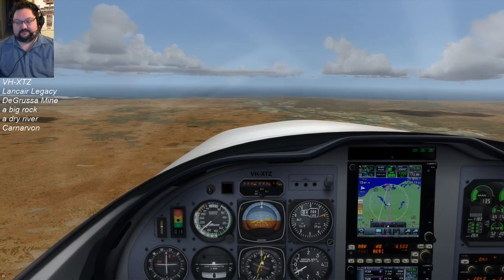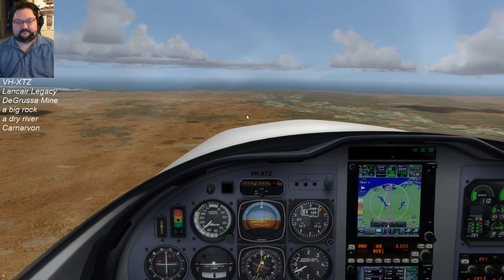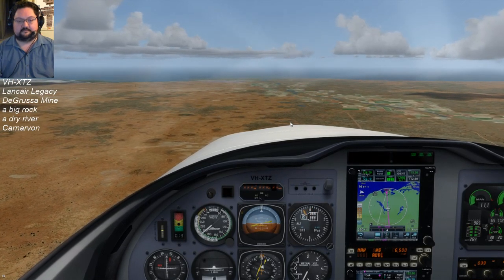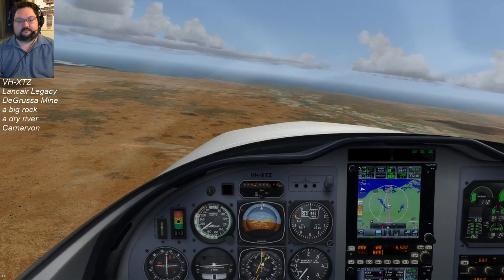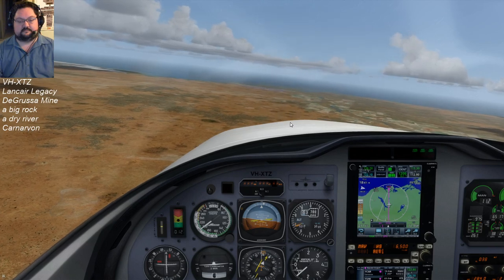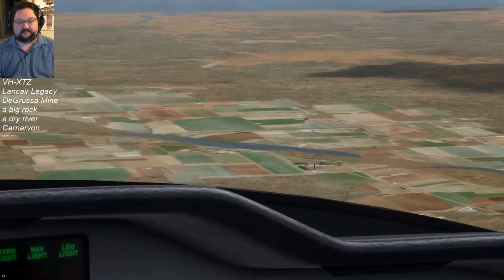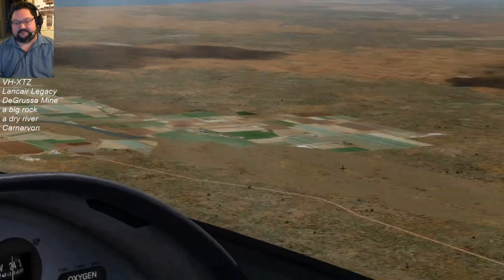Gonna cool the manifold down to about 10. And let it close enough. Now that bridge should be around about here. Just recognising all of these fields here.